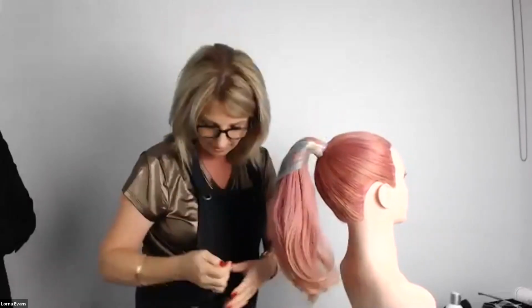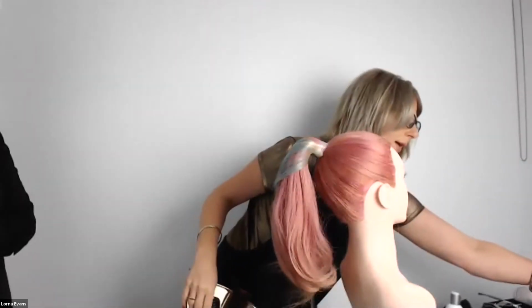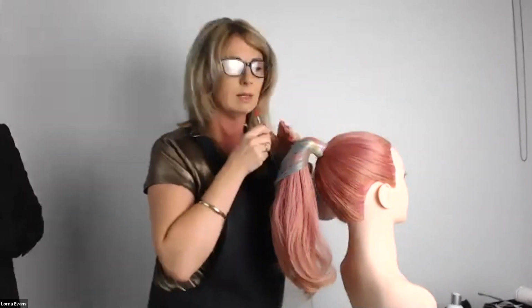Much easier is that than using all sorts of different paraphernalia with pins and so forth.